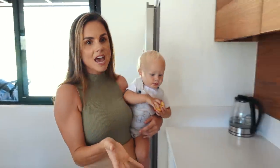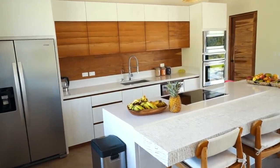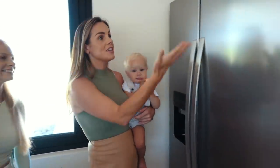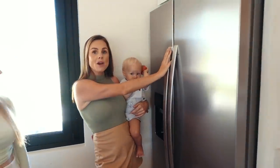So we have like the sink area, lots of worktop space, chopped fruits and vegetables. We've got our dried legumes there. You've got to see that in a vegan kitchen, don't you? And then over here, we have a big giant fridge freezer, and it's got loads of space in there for our fruits and vegetables. And in our freezer, I'm so happy about that as well.